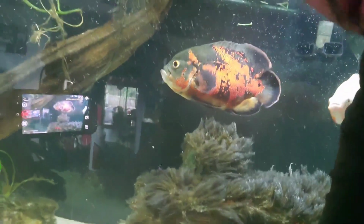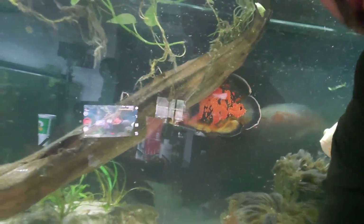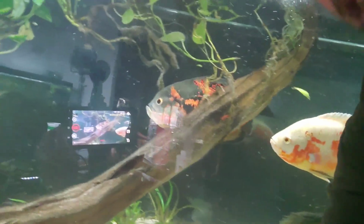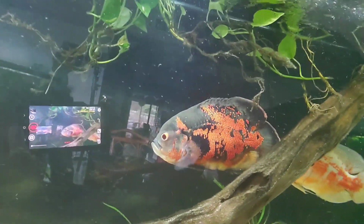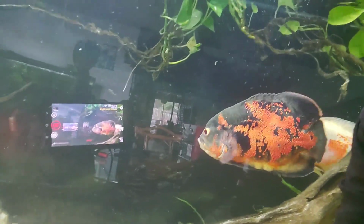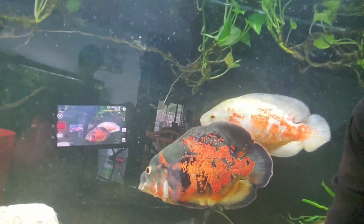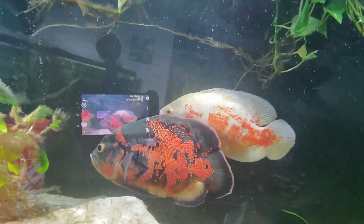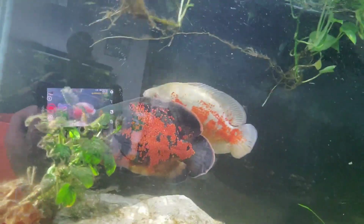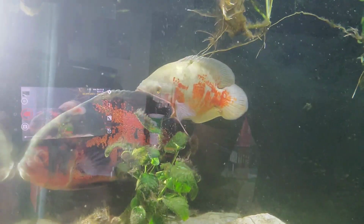There's a couple reasons why they do that. They're not always provoked or trying to show aggression or show who's the boss. Sometimes they just like to stretch them. Just like humans, when we wake up in the morning or at any point during the day, we like to stretch. Well, stretching's good for their gills. It keeps them limber and it keeps them in good operating condition.